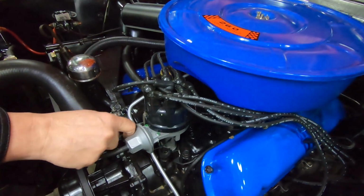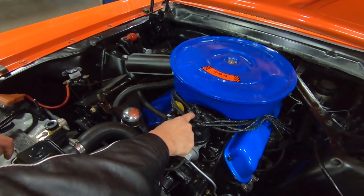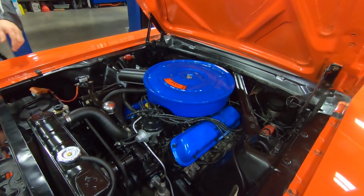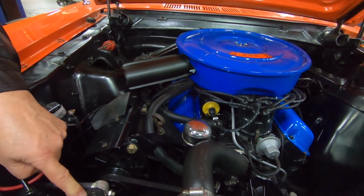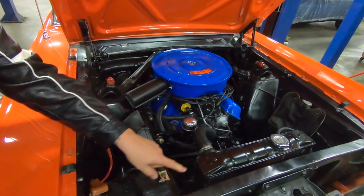It does look like it still has points in it because it only has one wire coming out of the distributor here. The spark plug wires are brand new. It looks like the coil's brand new. It does have the generator on it like all the 64.5s had. We add a shutoff to all the cars so you can keep them shut off when you're not driving them. The radiator looks fairly new here too.